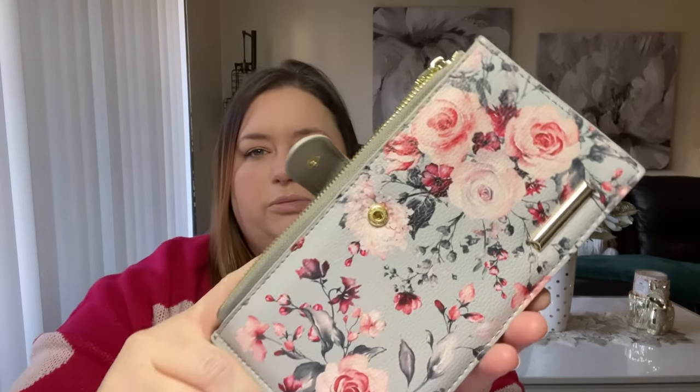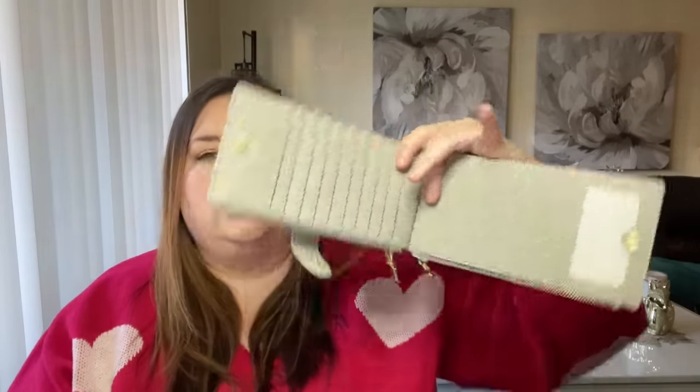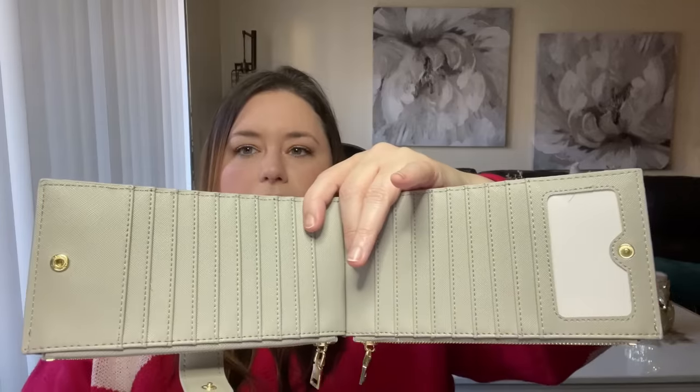There's glitter ones, there's other floral patterns. I thought this would be a little bit more gray, but it is pulling more blue in person, so I may switch it for a different pattern. But this one can hold coins and maybe some cash in there, secured with the zipper. And then the rest of it folds open like that, or like that. So you can definitely put your ID in there, different credit cards, all sorts of stuff. I thought that was super cute and wanted to show y'all that.